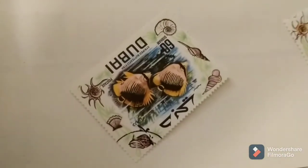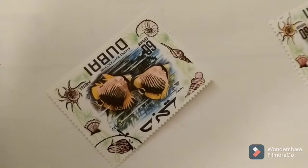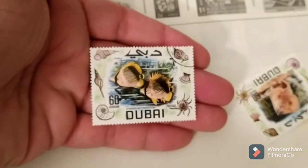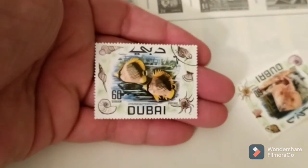I don't know what year these are. I don't know if they have the year on. Let me look. If they do, I cannot... Oh, let's turn it the right way. Let's take a look here. Maybe somebody can let me know in the comments below about the Dubai stamp that was in my hand. Let's take a look, keep going.